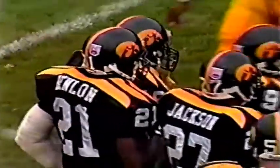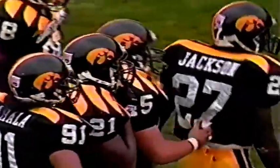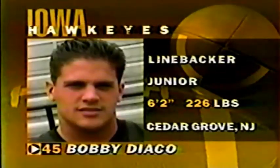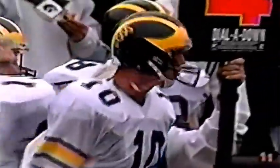You notice Jay Reimersma, the starting tight end, is not in there because he has a thigh bruise. So your backup tight end, Pierre Cooper, is in there. And Bobby Diaco, the young linebacker from Cedar Grove, was right on it. Now on fourth and five, Michigan sends its punter onto the field. It's Craig Baker. Now they're telling him to pooch that.